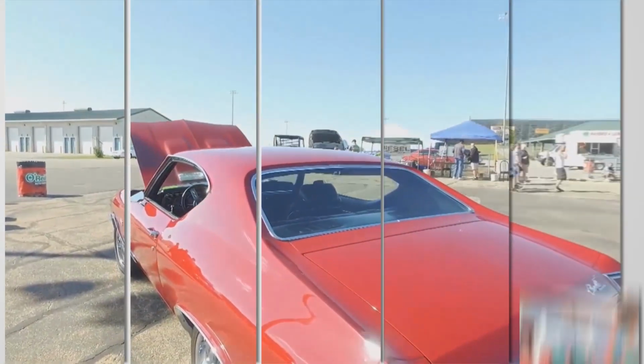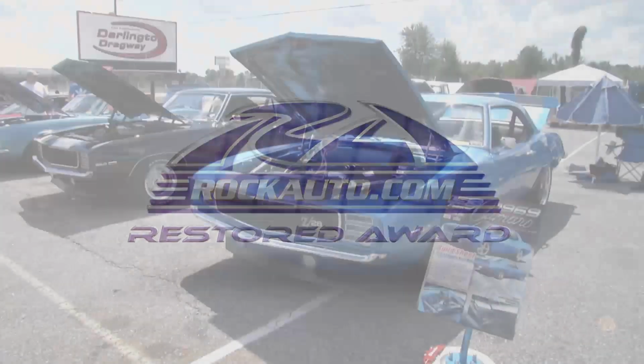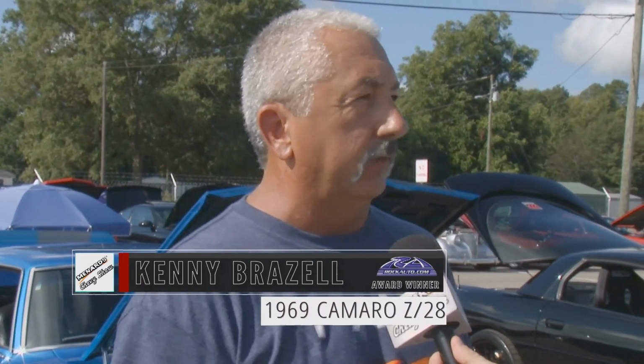Without question, the '69 Camaro is an American icon, and we think you'll agree that this one is certainly worthy of this week's Rock Auto Restored Award. Kenny Brazel's bringing a little bit of razzle-dazzle here with the '69 Camaro. What's on it from Rock Auto? We got weather stripping and different small stuff like some interior clips, a little bit of everything.